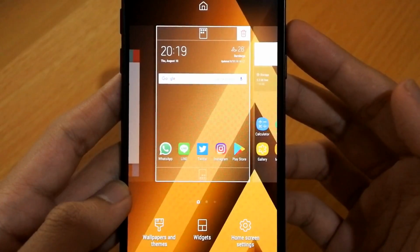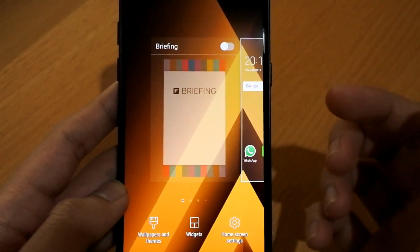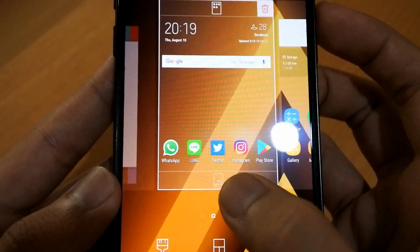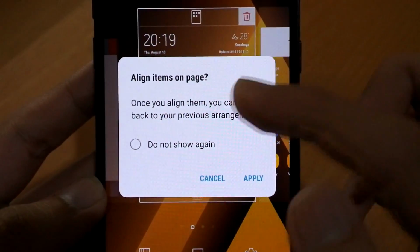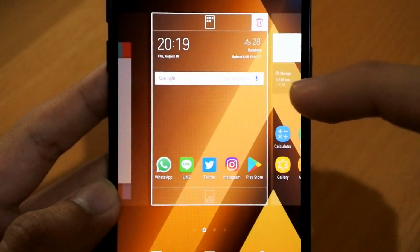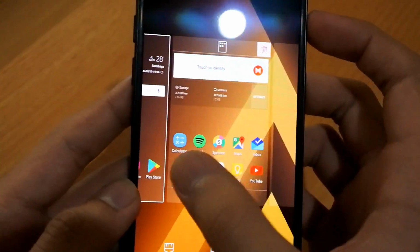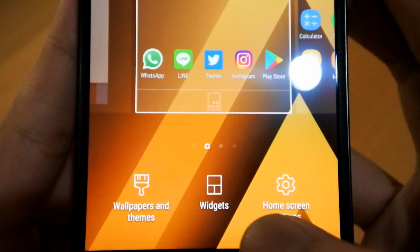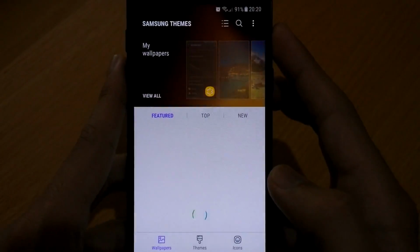So let's take a look at the settings right here. You can still see the briefing is still there, which I disabled because I don't really use it. And right there you can see that you can rearrange and align the items on the page. So if you wanted to align everything just right here, you can do that, which is pretty neat. You get the option for wallpaper and themes, widgets, and home screen settings. We'll go through them one by one right here.